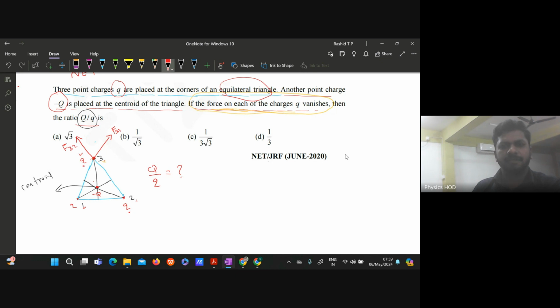It is mentioned that the net force on any charge, we consider the third charge, is 0. Net force on this third charge means the force exerted by charge 1 on 3, the force exerted by charge 2 on 3, and then there is another charge, the minus q charge. This minus q charge exerts a force on charge 3, and that is an attractive force. Because of the minus q charge, this charge will be attracted along this direction. The direction of the force on the charge Q because of minus q will be along this direction. This is the force experienced by charge 3 because of the charge q. Okay.